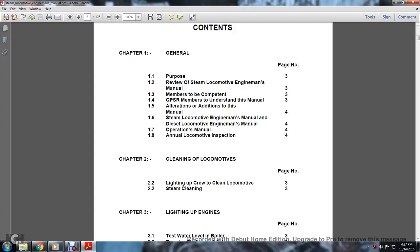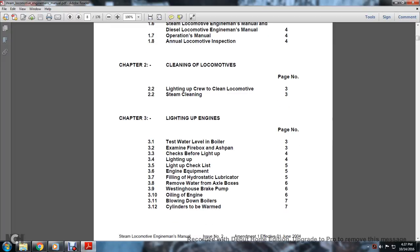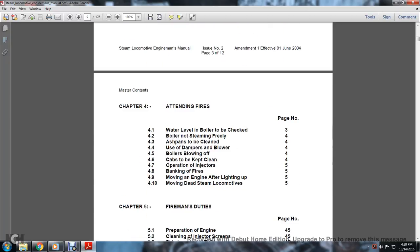Light up crew to clean the locomotive. 2-2, Steam Cleaning. Chapter 3, light up engines, test water level boiler, examine firebox, ash pan, light up checklist, engine equipment, filling a hydrostatic lubricator, removing the water from the axle boxes, water housing, brake pump, oiling the engine, blowing down the boilers, cylinders to be warmed, water level boiler to be checked, boiler not steaming freely, ash pan to be cleaned, use the dampers and blowers, blowing off caps to be kept clean.